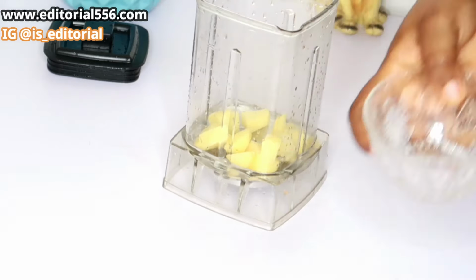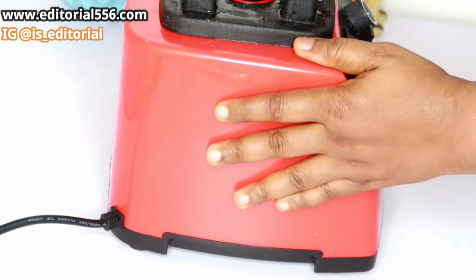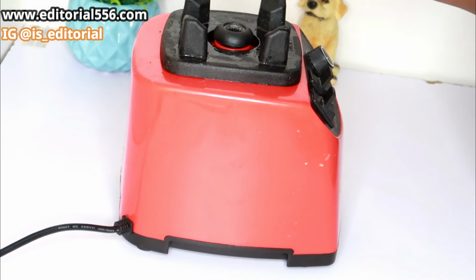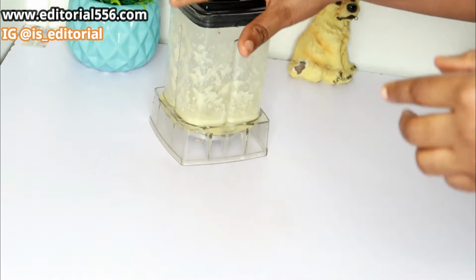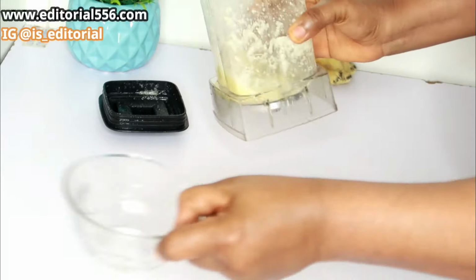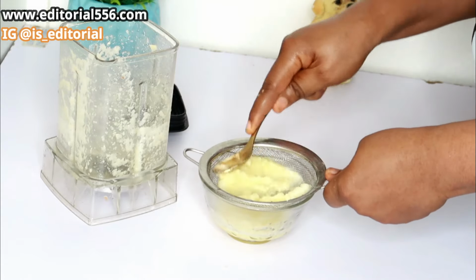So I'm gonna be blending just the tomato, sorry, the potato. I'm gonna be putting just a little water, and then I will blend it. So I'm gonna be straining this out. I need just the potato juice and starch.